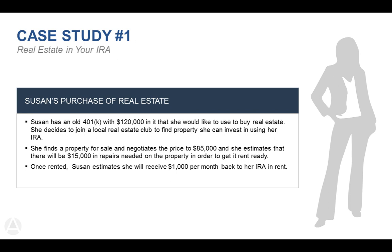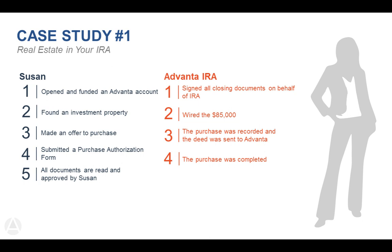So what does that look like? First, Susan is going to open her account with Advanta IRA, and we're going to help her move her funds from her 401k or IRA over to Advanta. She already found the property, so she's going to turn the contract over to us, and we're actually going to sign it because we are the legal signers for the IRA.